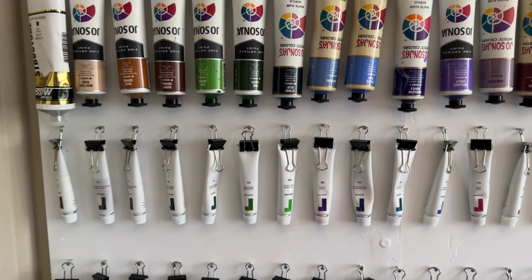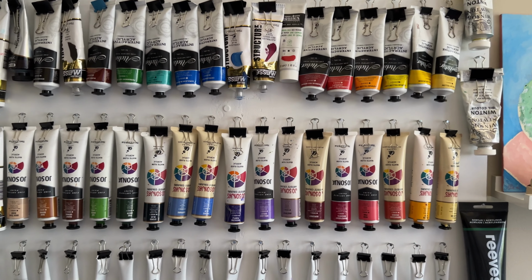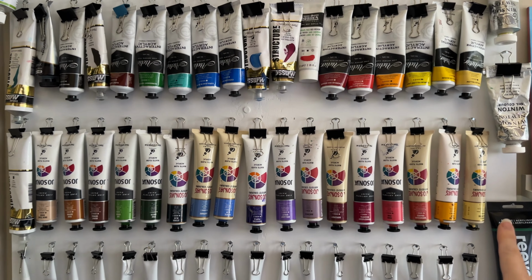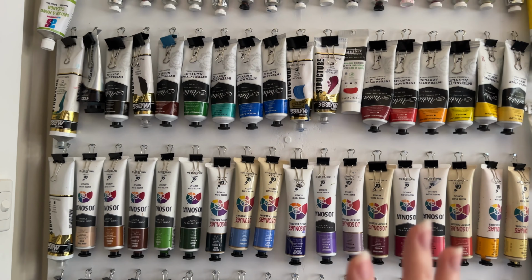Now, as we move up, you'll see that I have quite a variety in acrylics, from ones that I bought that were cheap so that way I could learn how to paint, to ones that are a little bit more expensive, but they're all still really good to paint with. So I've got a range from like Reeves, I've got these artistic type of ones here, and then as you go up, we've got Atelier, and I have some Matisse as well, and they're all beautiful.